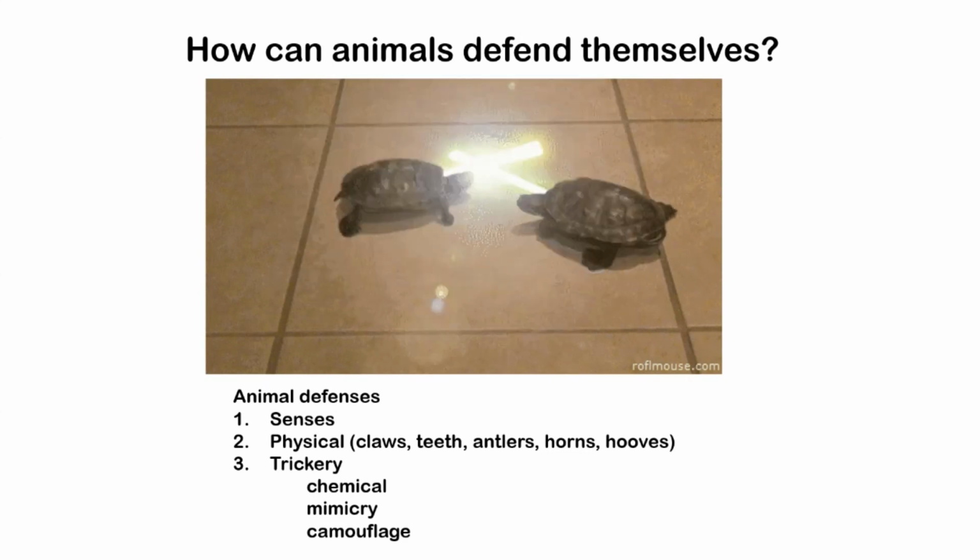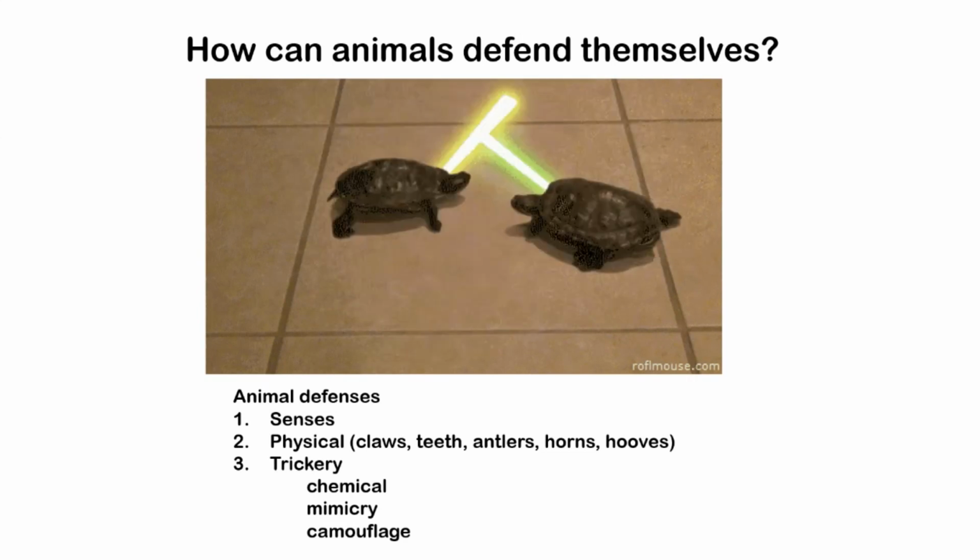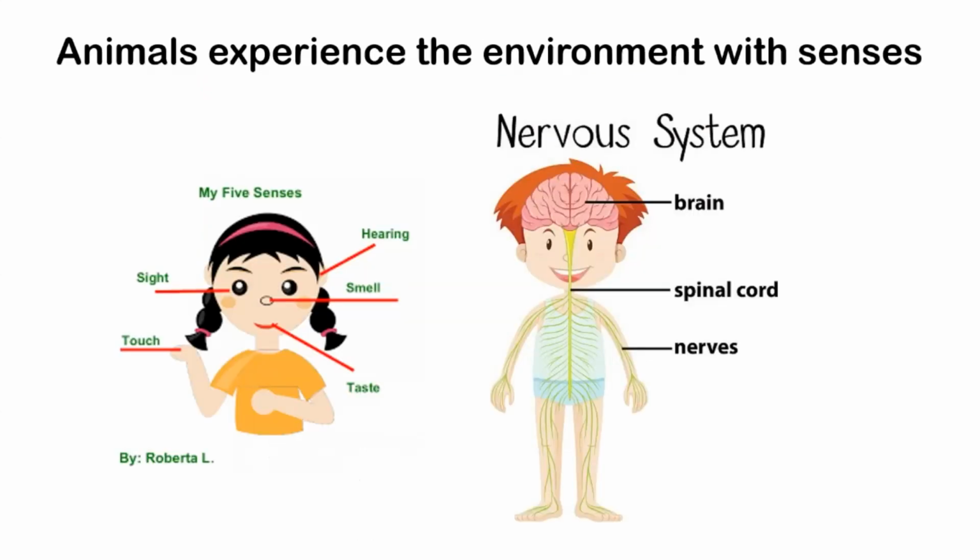And then also trickery. They like to fool us. And this is a lot of fun to watch because sometimes their trickery involves some chemicals. Sometimes it's mimicry, where they look like another one, and also camouflage, where they can hide. All right, so let's look at how our animals can defend themselves.